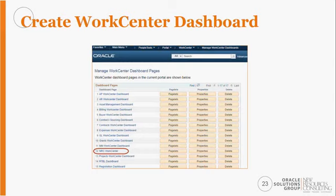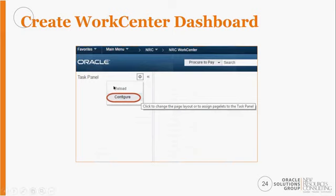Now what you essentially have is you've created your WorkCenter dashboard and defined the pagelets you want to be able to be in it. Here, I'm just showing that if you click on the WorkCenter dashboard, you can click this hyperlink and it'll bring you to it, or you could navigate to it, main menu, NRC, PeopleSoft. I'm just specifying from the same exact page we've been on. You can also click on that and it'll bring you to it.